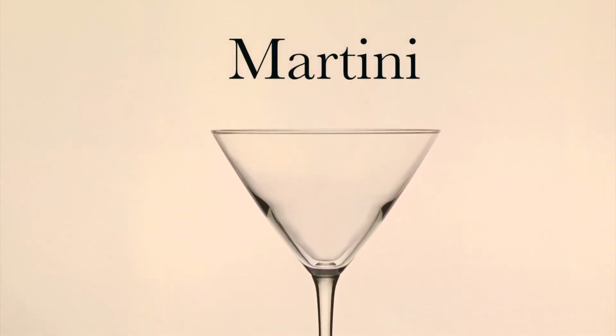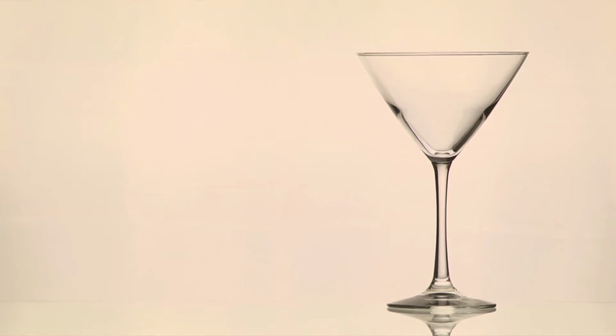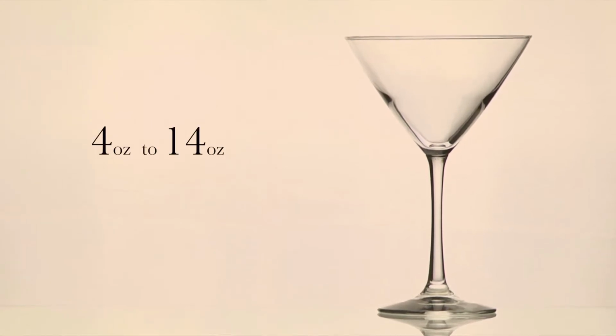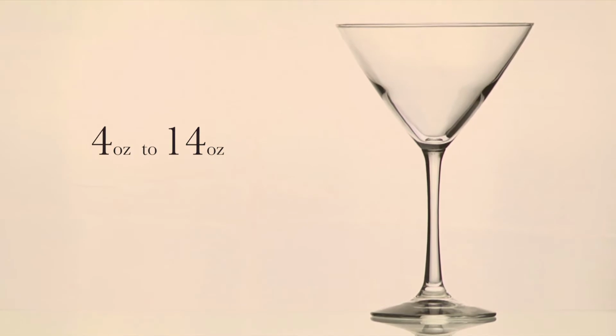Probably the most iconic and recognizable of all glasses is the martini or cocktail glass. These glasses traditionally have inverted cone-shaped bowls, long stems, and a wide base. I have seen martini glasses with a capacity anywhere from about 4 to 14 ounces, and when ordering a cocktail up, this is the kind of glass it will most likely be served in.